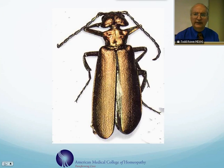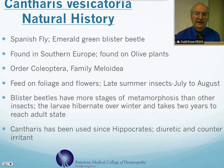Cantharis, or Spanish fly, has been used for over 500 years in herbal medicine. Spanish fly is an emerald green blister beetle that's found in southern Europe, mostly on olive plants. They feed on foliage and flowers, particularly in July and August of each year. They have a variety of states of metamorphosis, and they hibernate over the winter. It takes a couple of years ultimately to reach the adult stage.